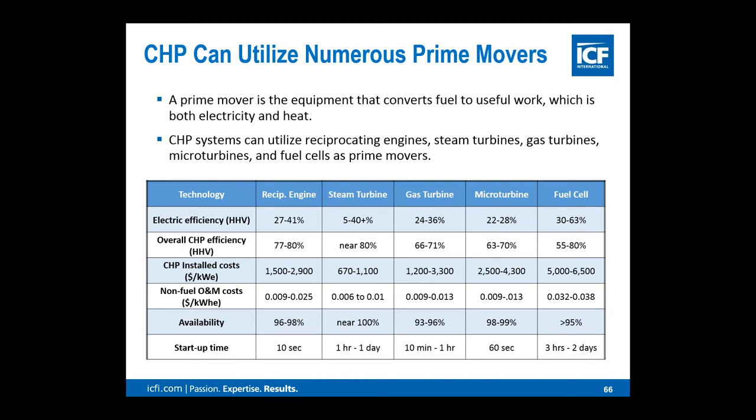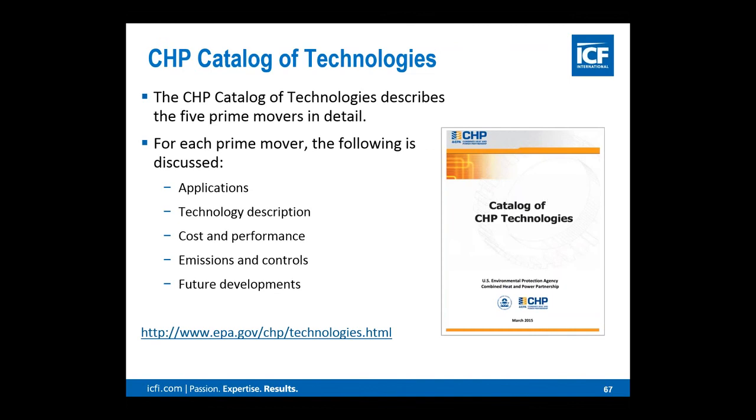There are also a variety of ranges of installed costs, as well as operations and maintenance costs, and other things that are variable. We really find that most CHP systems have very high availability, but they do have minor changes between the technology types, as well as the startup time. Depending on the actual needs of a given facility, different technologies might rise to the top as being more conducive to providing certain electric and thermal loads, depending on what the needs for that application are. Next slide.